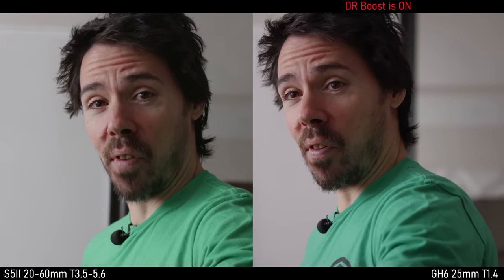So we got the Panasonic GH6 with the Leica 25mm 1.4 on your right side. Panasonic S5II with the 20-60 kit lens to zoom in. Full frame. Yeah, shallow depth of field is a lie. Wow, the autofocus of the GH6 is superior.